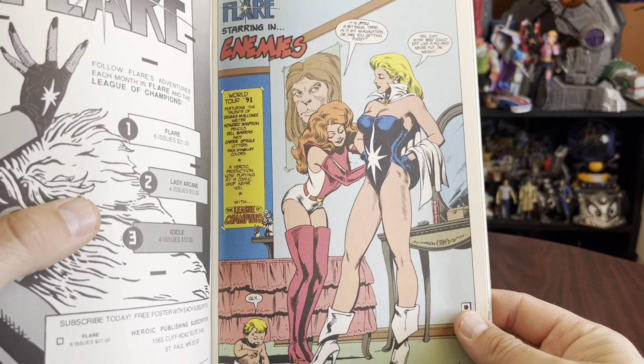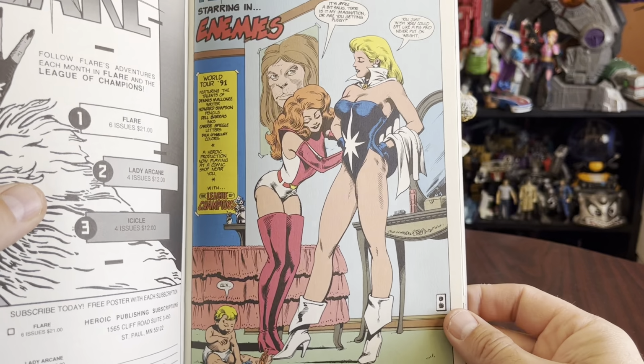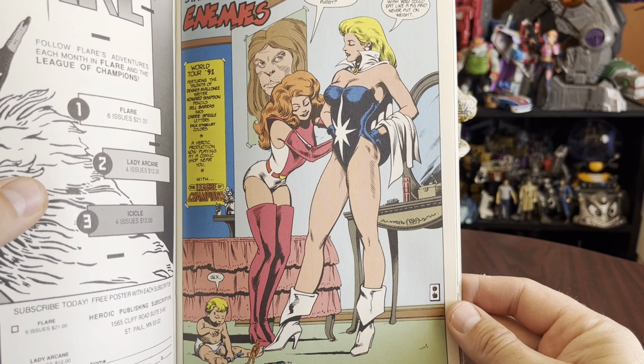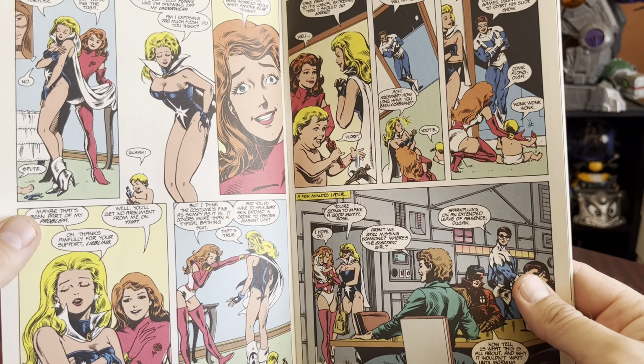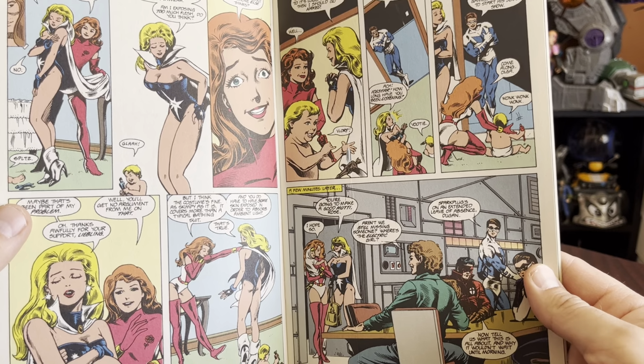League of Champions featuring Rose. I have a section of Rose comics. And it is good to see her whenever she crosses over into a Flare book, but she does have her own title. I just thought I'd point that out. And both of these costumes are so dated. I love them.